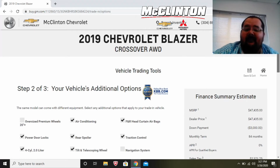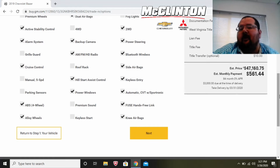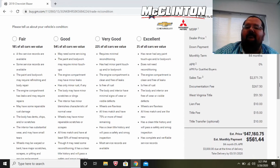Then you can add in if you have any accessories on the vehicle. For instance, let's say if you added a grill guard or whatever, or if you have like a keyless start, something like that, you can add that in. I'm not going to. Mine's still stock. You hit next, and then it's going to evaluate what is your current condition of the vehicle.